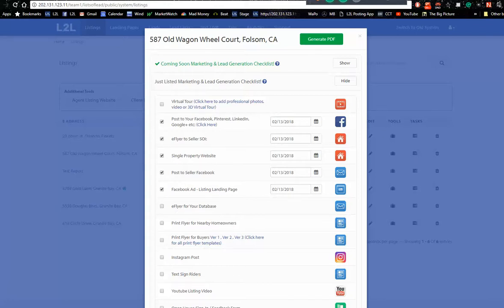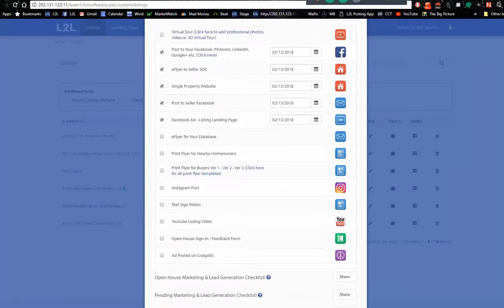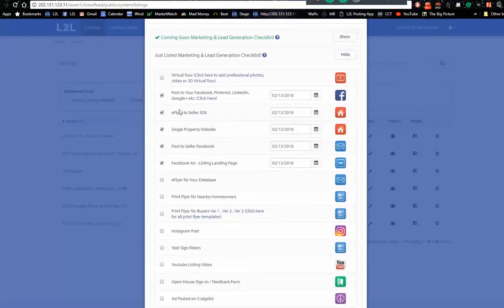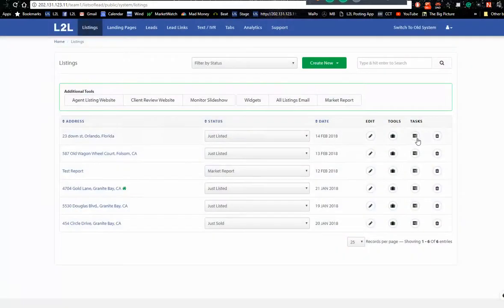This is also a task list. So a lot of people feel like, I don't know where to start. You could click the task list and you'll see, get all these things out. You can even save it in your calendar, right? So that's helpful, and that's going to be in right here. So you can edit your listing here. All of your tools are here, and your task lists are here. And when you're finally done, after you've marketed that home as just sold for 30 days or for 60 days, you can just, boom, delete it right here, okay? So that's the new look and feel.